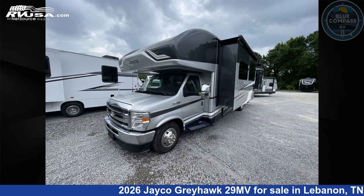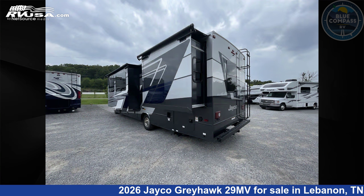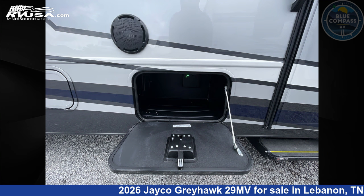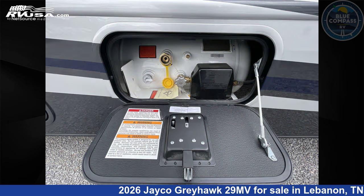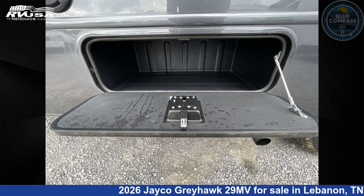This new Jayco is 32 feet 0 inches in length and features sleep 6, slide-out, and 47 gallons fresh water capacity. The floor plan layout of this Class C features bunk over cab, rear bedroom. This 2026 Jayco Greyhawk 29MV is built on a Ford E450 chassis.